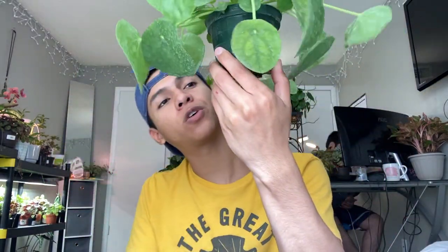I got this one for $14.99, but it has like five babies. I already counted them, and I want to cut all of them so the plant can get more bushy and prettier and happier and just thrive. And I want to give one to my boyfriend, my aunt, my mom, my grandma, so they all have one as well, because supposedly they're really, really easy to take care of, and they grow really fast, so I think this is a perfect plant to give away.